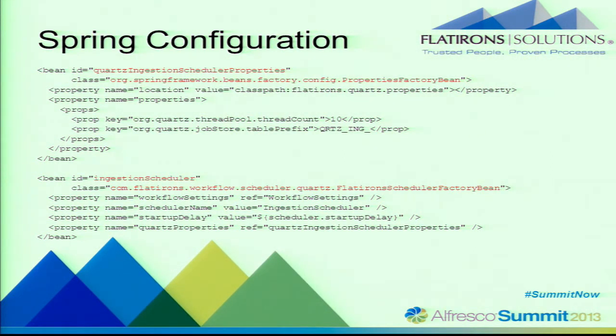We have a startup delay here, which we define per environment. This is because when Alfresco is spinning up, the Quartz schedulers get created, and they may try to go immediately pick off jobs from the queue. And if that happens before Alfresco is fully up and running, we have some significant problems.